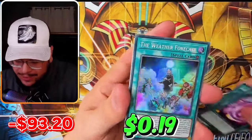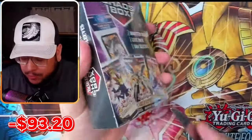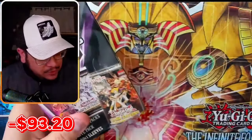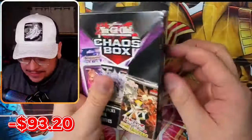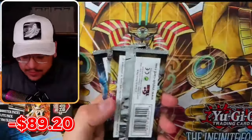And the Weather Forecast. I'm only going to count one card per pack, by the way, towards the counter. You know what? Another one. Let's open up both. I only buy two of these, guys. I didn't want to go over the 100, unfortunately. I should have bought like four of these instead. No, the mini boxes are really good too, man. So anyway, let's see. Again, sleeves. Another $4 or $5, whatever they're selling for. That's awesome.